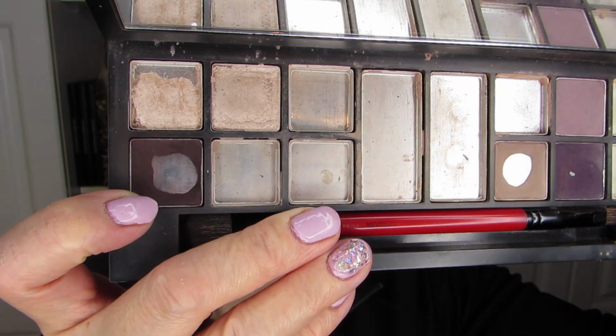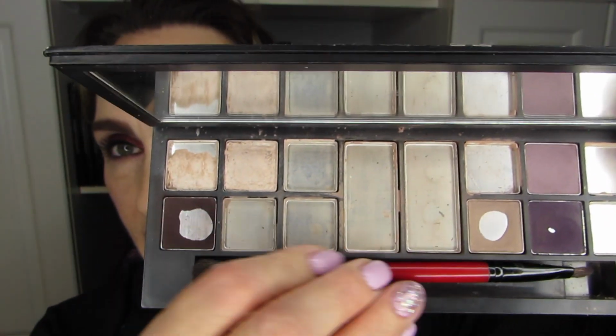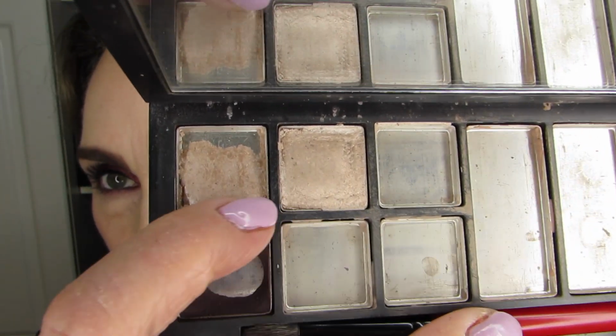So I'm not going to use the deep purple. The brown, which I always was using in the outer crease, outer lid, and on the lower lash line, I am only going to use in my brows, which is what I have in my brows right now. It works well. It doesn't seem to be patchy in my brows, but on the eyelids, it does not work anymore. I'm okay, as I said, with using the two lighter colors that I have here still. And the highlighters in these two pans are fine.